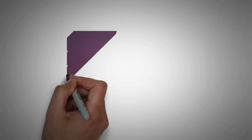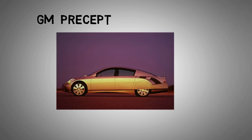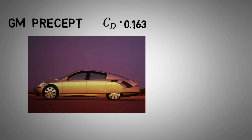The best example of an aerodynamic car would be again the GM Precept that was mentioned earlier in the video. It had a CD value of only 0.163, that is almost half the value compared to other cars in its category. So how was GM able to achieve this?